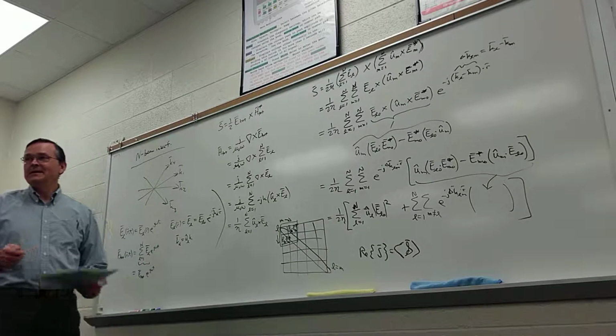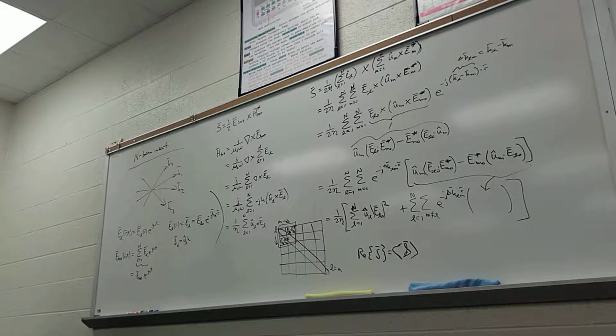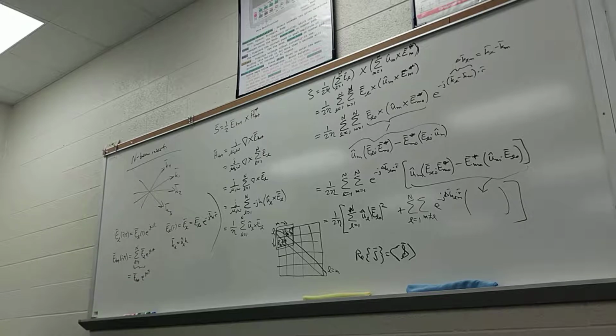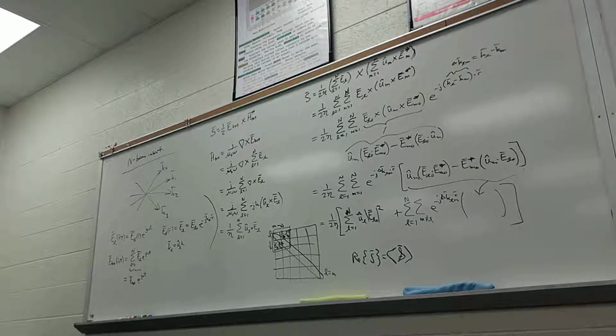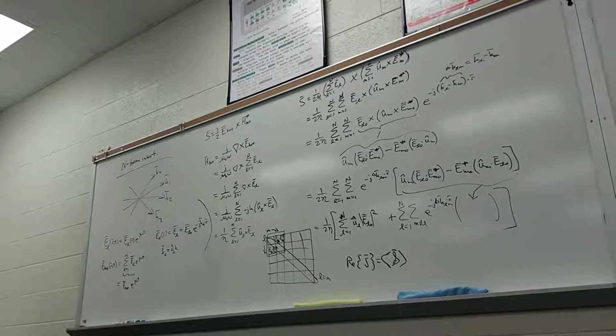Okay, and then we have to worry about energy conservation. You'll see how that works out. You never violate it. Okay, if n is 2, then of course that total irradiance is 4 times I1, which is what we saw for the two-beam case.